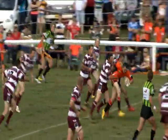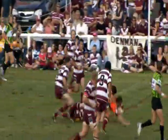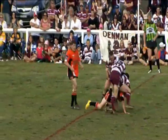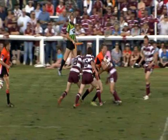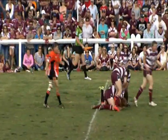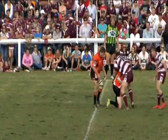Aberdeen. Oh, big run there by Shawnee Millwood. Big run. Massive run. They're 40 metres out from the Denman line. They stay on that side too while the wingers are off their wing. Now they make another two. Now they're 30 metres out. They're 10 metres in from the eastern touchline.